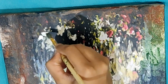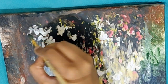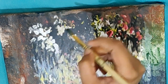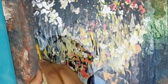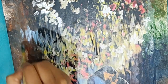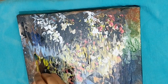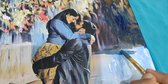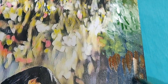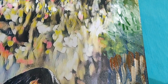Here you can see that I also painted on the picture so that the colors will properly blend and the picture will merge with the canvas. Here I am properly merging the picture using light blue color by overlapping acrylic color on the picture and merging it till the end of the canvas. I made sure that the entire painting is looking uniform and there is no separation of canvas board and picture.